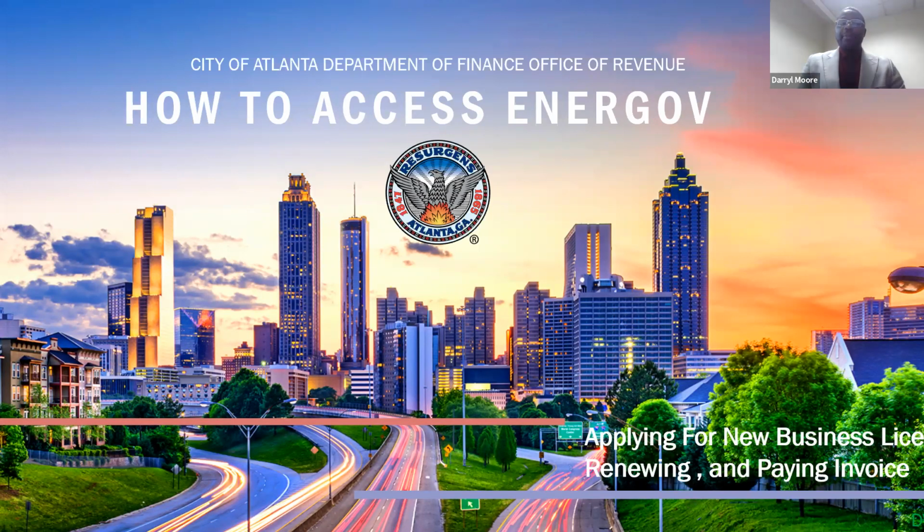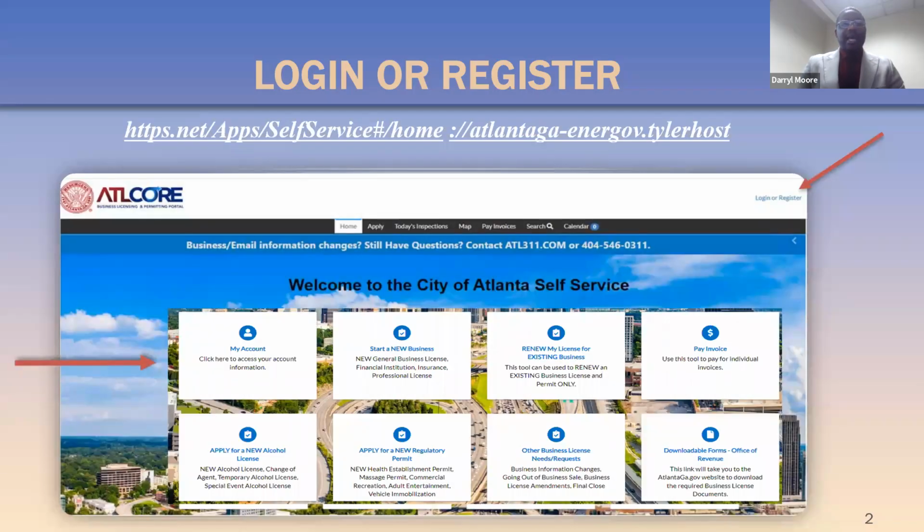So this hyperlink at the top of the slide gives you access into the InterGov system. And once you get into the system, you'll see this page right here. You can click on the log in or register button to get into the account, and register your email if needed so that you may have access to the account.